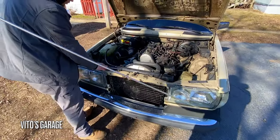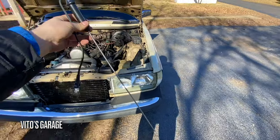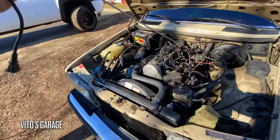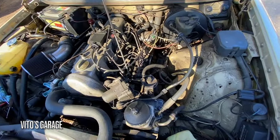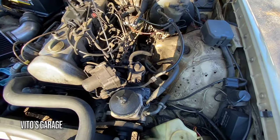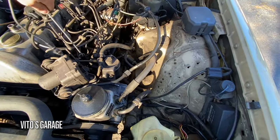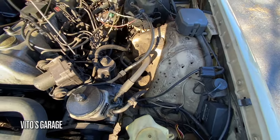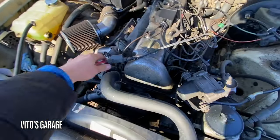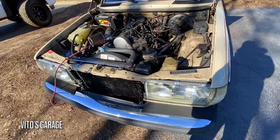So this right here is the dipstick tube heater and oil heater and stuff. So we're gonna, this is actually really cool. Rodrigo uses this on like semi trucks and stuff. But we're gonna shove it all the way in there and plug it in. Let's see, is that all the way? I think that is all the way. And now plugged it in and it's gonna be heating up that oil. And we'll be able to start this car soon.